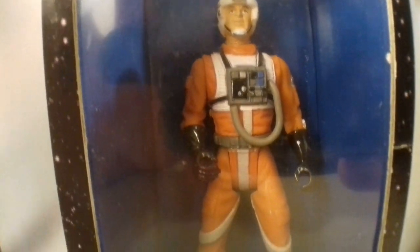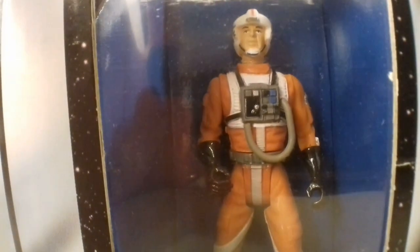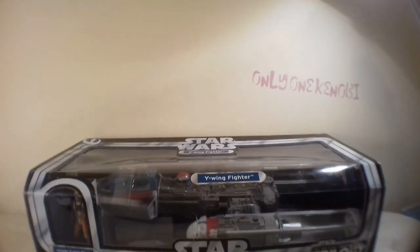The Power of the Force 2 / Power of the Jedi. He's chunky, he's bulky, like steroid bulk, and he's also not got much articulation, but at least you get a figure with it. So do you know what? Should we get it open? I think so too. Join me. Boom.